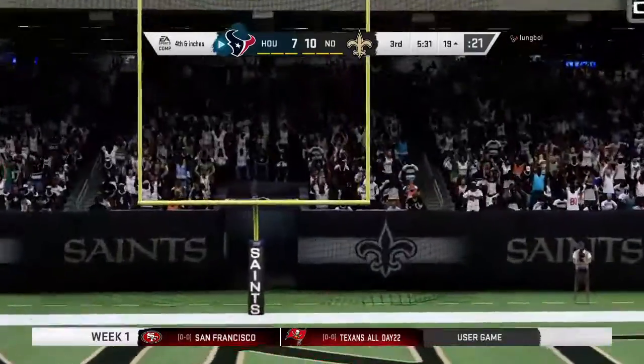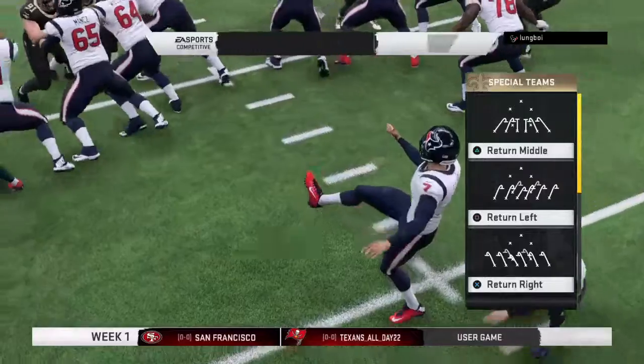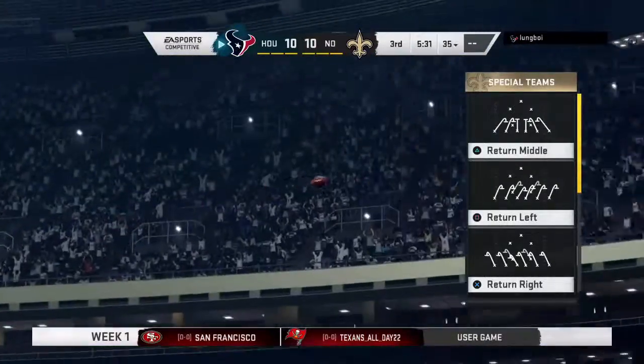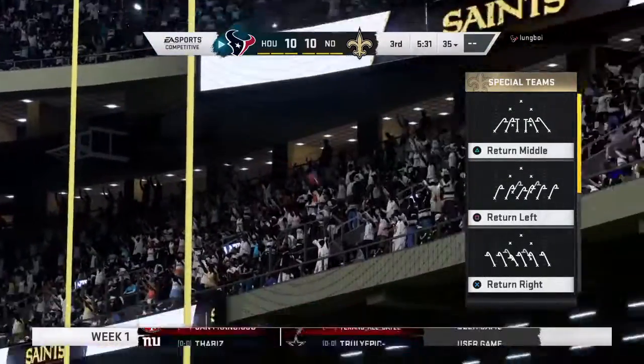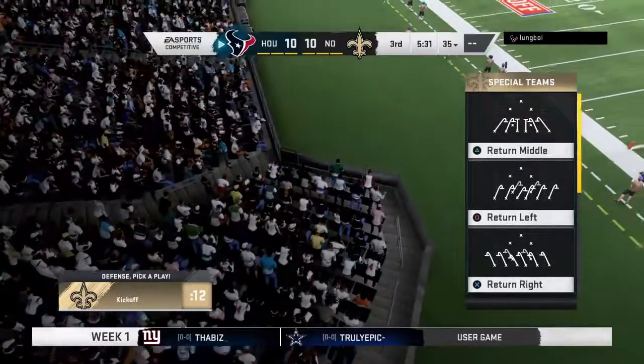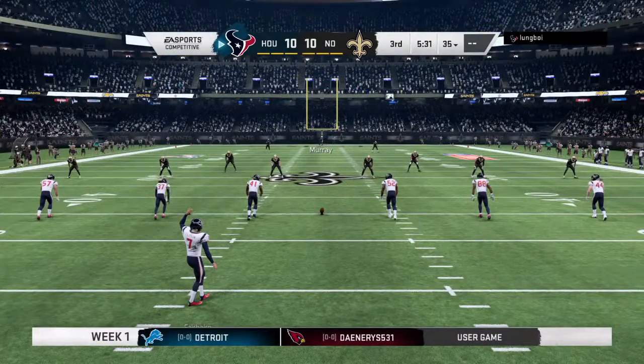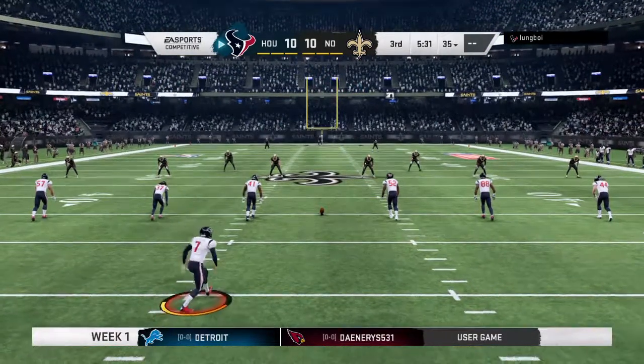The kick by Fairbairn is good. And that will knot us up at 10. So they come away from this opening drive of the third quarter with only 3, but it does draw them even. Yeah, and that has to be job one, doesn't it? A touchdown definitely would have been nice. We know that. But here, you get back on even terms, and now you've got most of the second half to try and get yourself into a position to win.